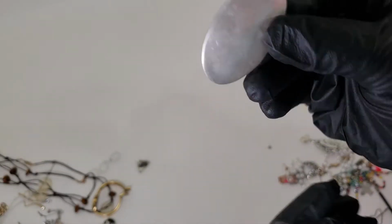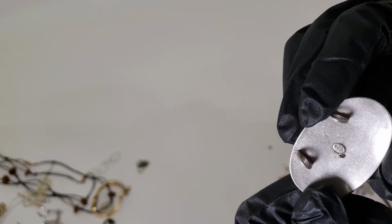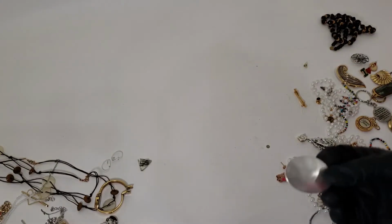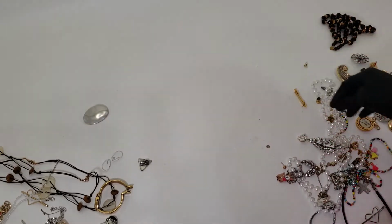This one looks silver. Not sure what exactly it is. It goes on a necklace and it has a crown. It might be crown Trifari. No, it's Premier. I think it's a Premier piece. Might have to see if there's another piece in here that goes with.